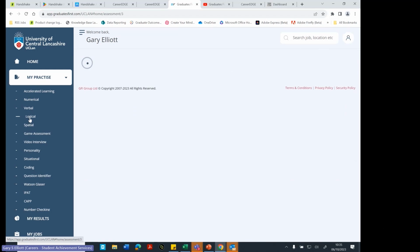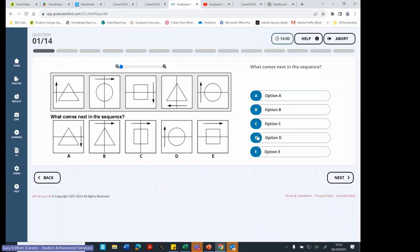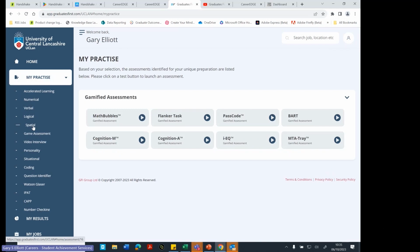And then you move into things like logical. So let's do one of these. Okay, kind of what you would expect. What comes next in the sequence? Looking at it right now, I don't particularly have any ideas, but I'd have to work it out and say what it was. I do struggle with these kinds of tests. So it's really worthwhile practicing, if you believe the employer is going to be asking you for some particular logical set of questions.